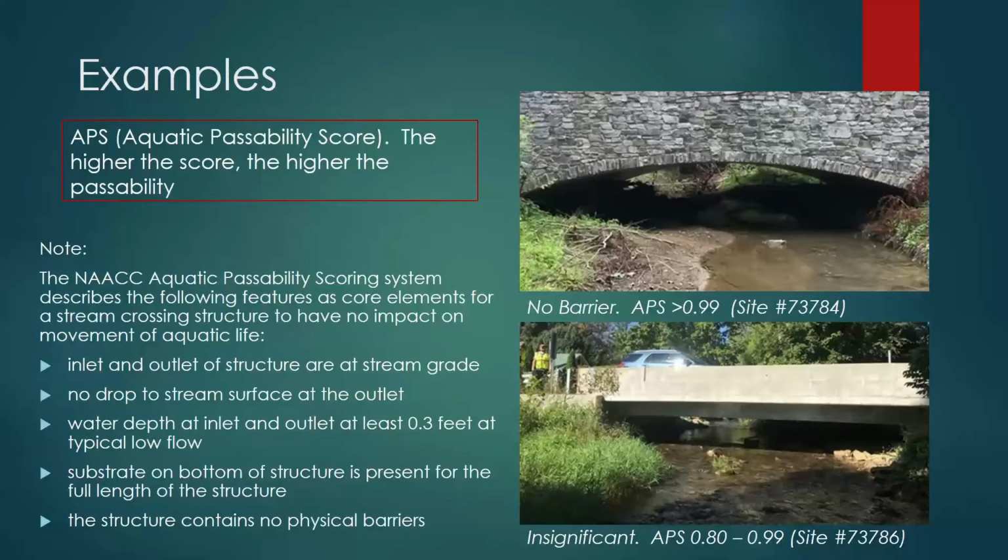Starting with the best case scenario in the top right picture here, this is an example of a no barrier structure. This would be an APS score of 0.99 or greater. As you can see, there's substrate completely through. The typical low flow stream channel is much narrower than the crossing itself. You can see bank full within this picture. Going below that, an example of insignificant. Again, you can see substrate going all the way through. It's at stream grade. The stream channel itself is just a little closer to the width of the structure itself.